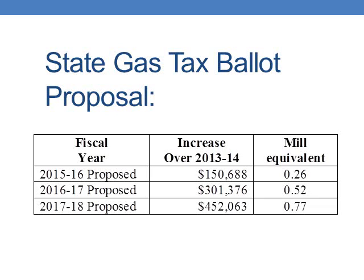If the state sales tax proposal passes, estimates equate to the city receiving an additional $450,000 per year. This would equal 0.77 mills. We will not receive the full funding until year 3.